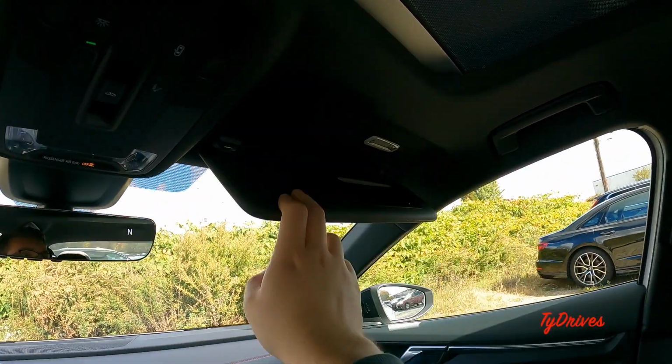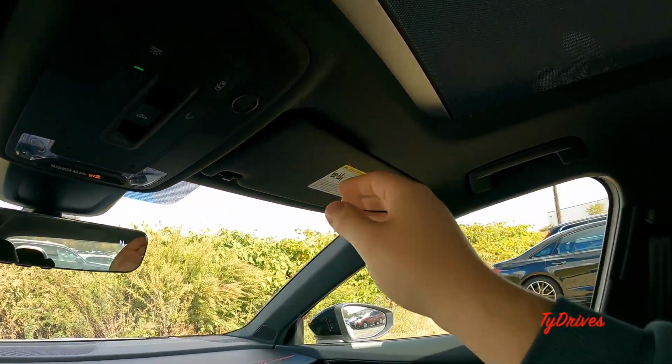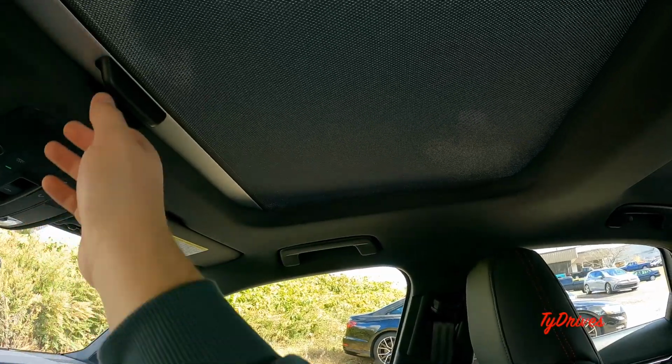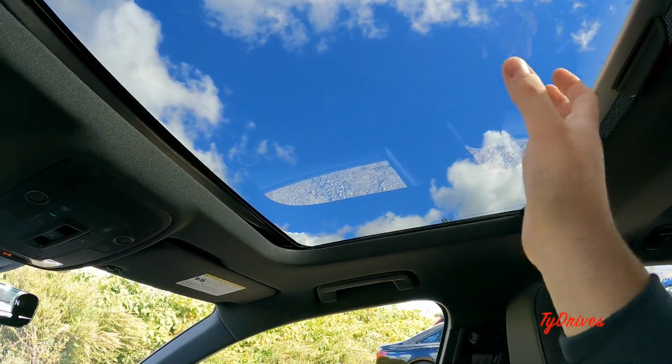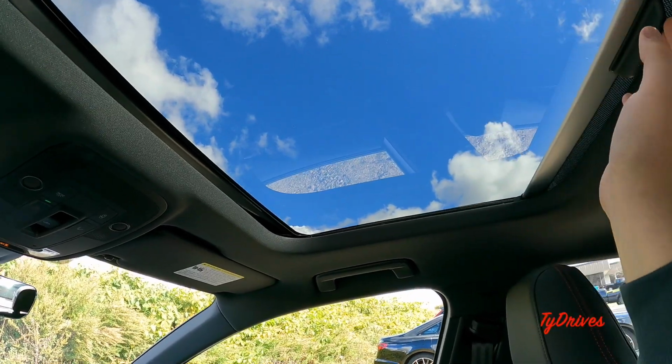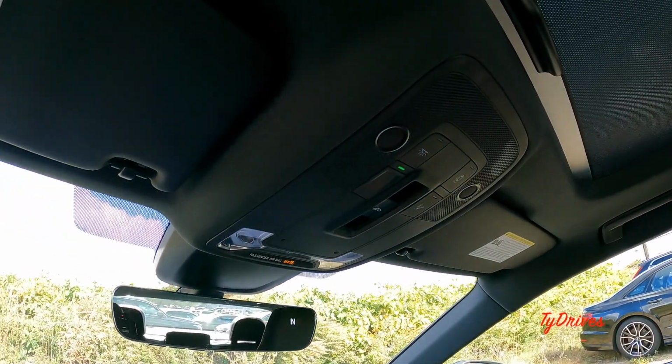Taking a look up top, we have our visors with mirrors and lights. We also have a pretty nice oversized sunroof, which you saw earlier, with the sunshade, which you can put back. And again, it is a pretty large sunroof. I wouldn't go panoramic, but I would say oversized.